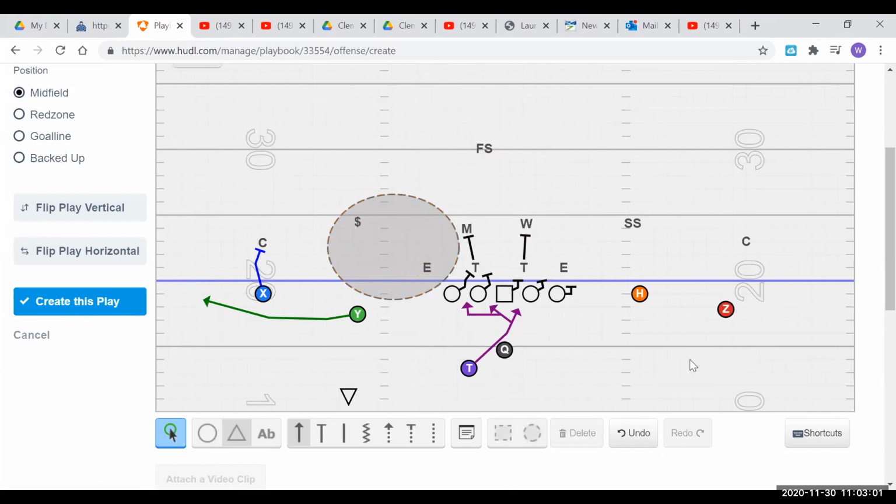So now we're going to turn this into, if you think of Georgia Tech with Paul Johnson, it's the same sort of stuff where they'd read it in and then pitch it. Well, now we're just running inside zone. If the end crashes down, now the quarterback's just going to pull it, and he's going to run right at this cat here. And we're going to make this guy make up his mind. He's either going to play the quarterback, which if he does, quarterback will just throw the bubble to Y right now as the pitch guy, or he can chase down the pitch. And in that case, quarterback's got grass. Okay, very simple way to do that.